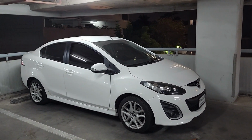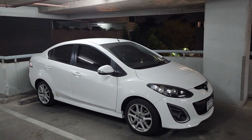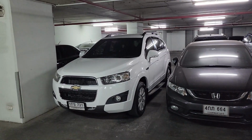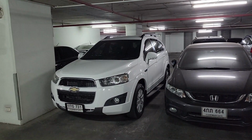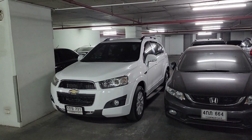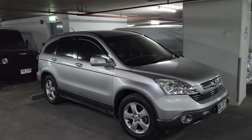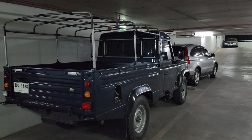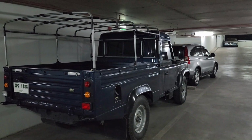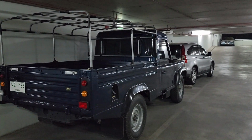And I think that's the Mazda 3. I had the little Mazda 3 hatchback in San Diego. Well, I might have to take back my Chevy SUV theory. Here's another larger Chevy. A smaller Honda SUV. And this is nice. I've never seen this Land Rover Defender leaving the building, but it's nice and clean.